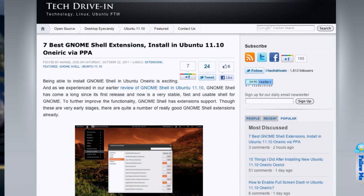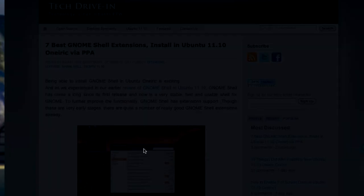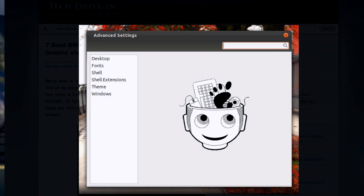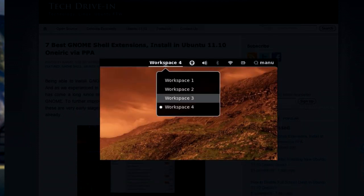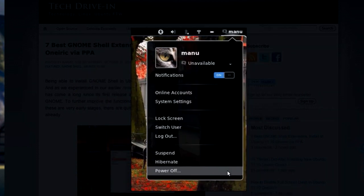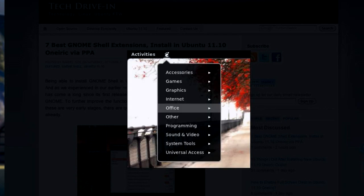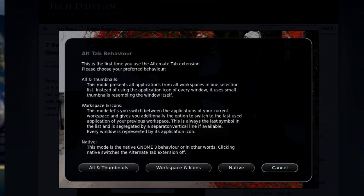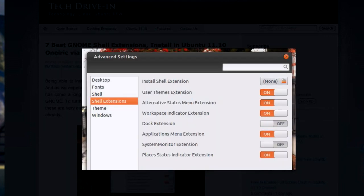7 best GNOME Shell extensions to install in Ubuntu 11.10 via PPA, to make it a little easier to use for GNOME 2 people, which includes things like a regular standardized menu, which I think, Alan, is one of the things you were thinking of. It lets you go through and set things back to a little bit more the way GNOME 2 did them. And it's a pretty easy, quick install. So not quite GNOME 2, but if you want to stick with GNOME 3 on Ubuntu 11.10 and try some of these extensions to make it a little more like GNOME 2, that might not be a bad way to go. So yeah, there you go.